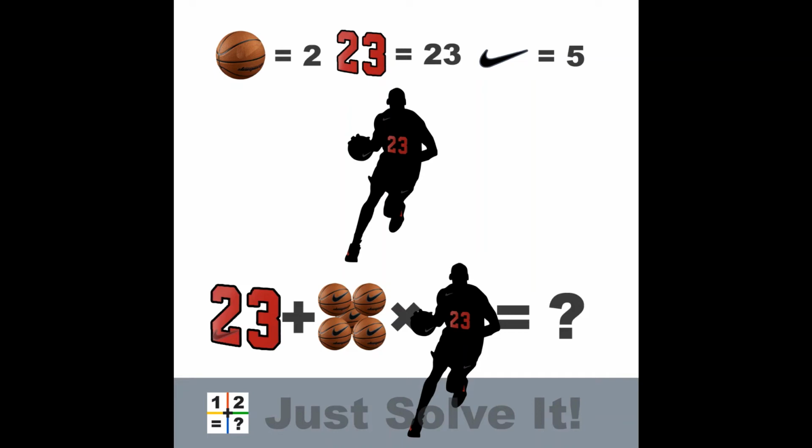Now the last object. Michael Jordan himself has no value in this puzzle. But on his shirt we see the number 23, and in his hand he has a basketball. And if you look closely at the ball we have a swoosh, and if you look even closer he has also a swoosh on the top of his shirt, on his shorts, and on his left and right shoe. Those are 5 swooshes in total, those we have to count as well.